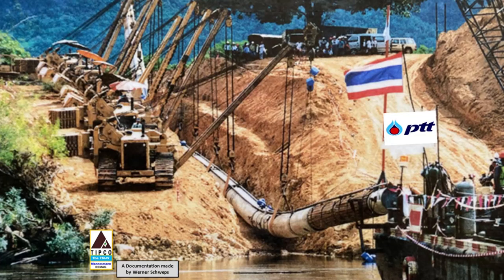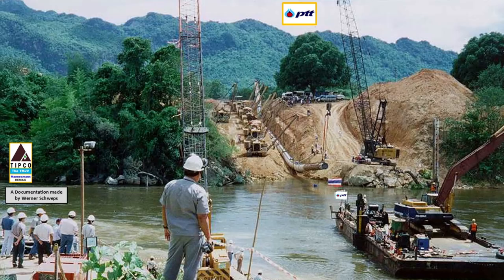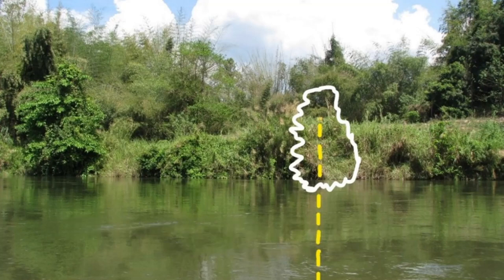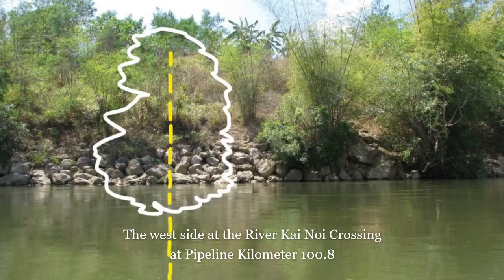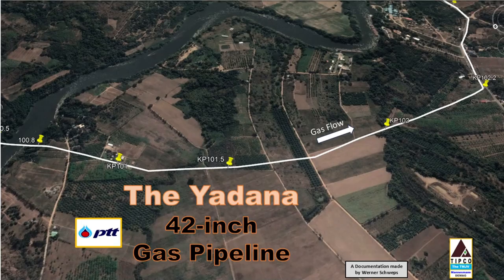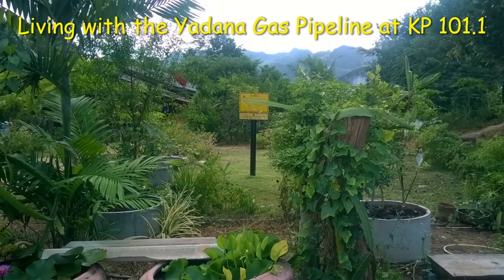On the 9th of June, 1998, we successfully lowered in the 140-meter-long and 230-ton heavy concrete-coated siphon culvert deep into the Kwai Noi River bed at Pipeline Kilometer 100.5. Subsequently, the entire river embankments area was beautifully reinstated as shown in the two pictures. For additional information, see here my video The River Kwai Crossings as well. The pipeline is leaving its second river crossing at the Kwai Noi and will continue for approximately 1.5 kilometers in a southwest direction through agricultural fields until it reaches a road.